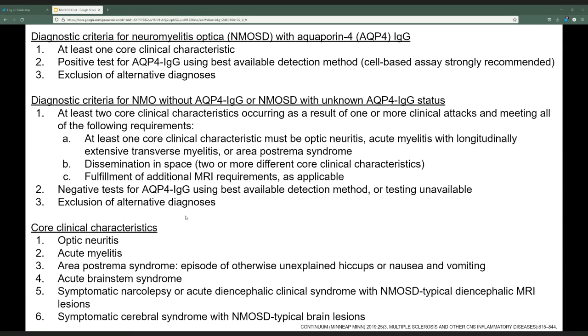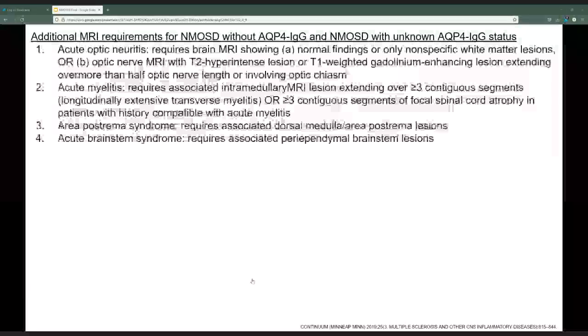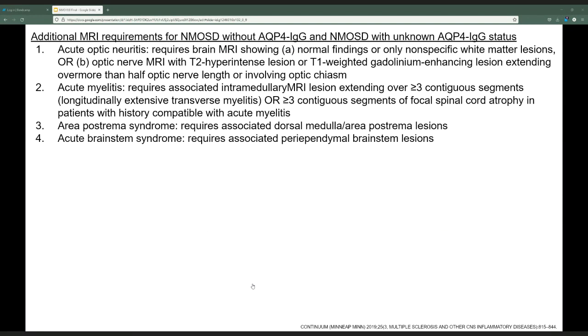And then they describe a dissemination in space. And then negative aquaporin 4 or testing unavailable. If patients don't have aquaporin 4 or the aquaporin 4 status is unknown, these are the additional requirements, which is a brain MRI with normal findings or nonspecific white matter lesions, and an optic nerve MRI with T2 hyperintense lesion or T1 gadolinium enhancement extending over more than half the optic nerve length, which is interesting because at this point in time, optic nerve involvement is not part of the diagnostic criteria for multiple sclerosis. I mean, just drawing a contrast in the diagnosis.